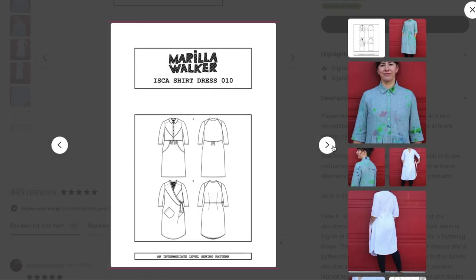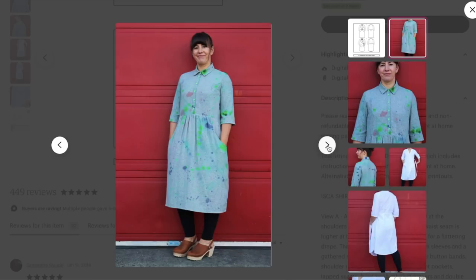Let's look at some of these photos. So this is view A, very clearly view A. Look how cool those deep pockets are. Love that. That reminds me a lot of the pocket skirt from Peppermint Magazine, but she's got hers buttoned all the way up and you can get a really good look at this beautiful collar with the stand.